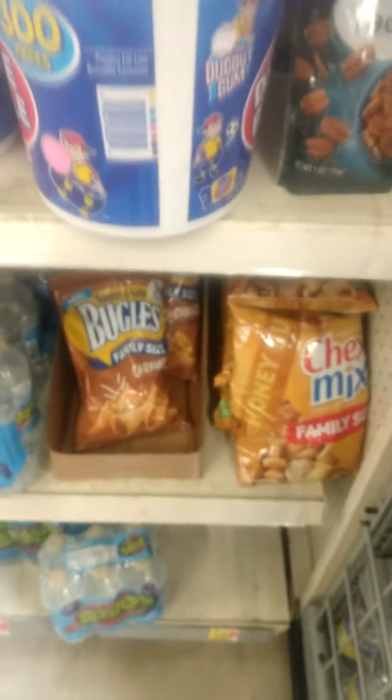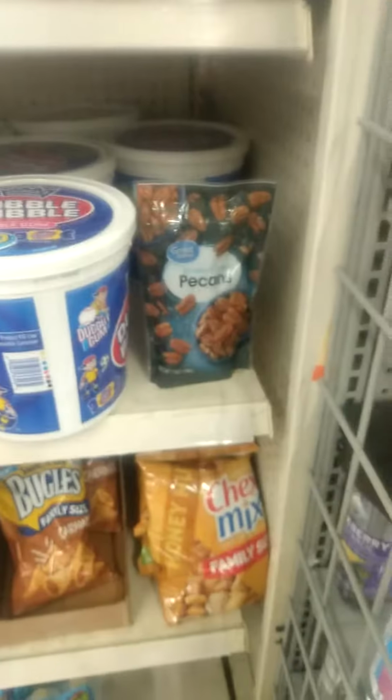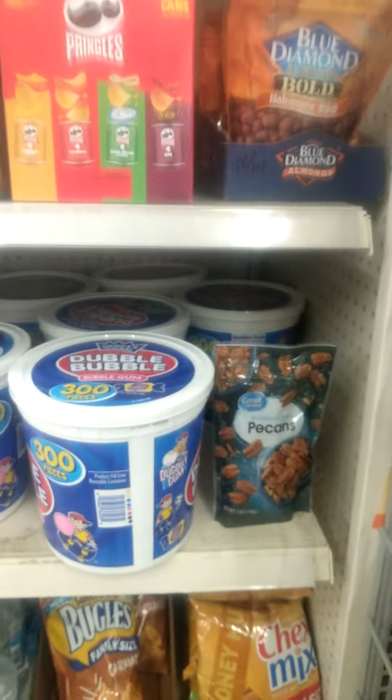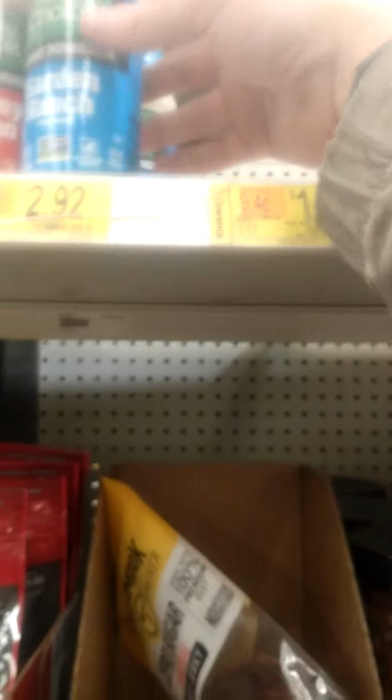Here, let me get into that. Zoom in on that one. So, yeah. Caramel-sized Bugles. Don't know if that would really be anything. Pretzel nuggets. Those have always been good. Not a big pecan guy or almond guy. Sorry. Plant-powered garden ranch. Looks interesting. But I think I've got a bottle of ranch dressing at the house.